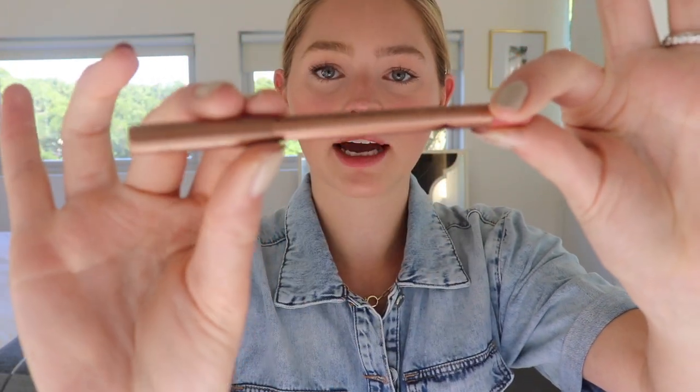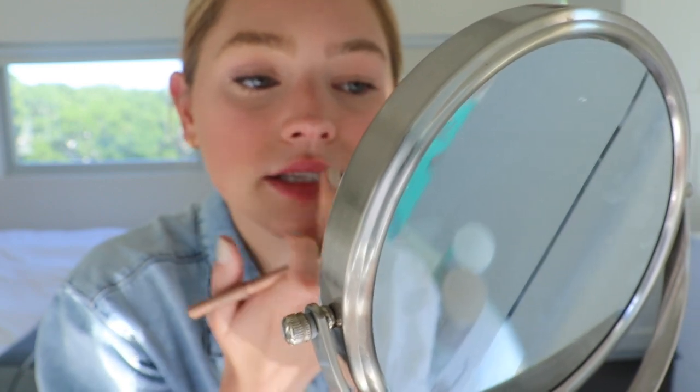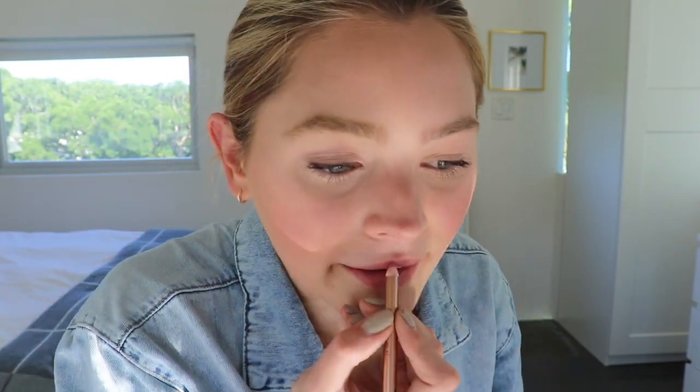First up is going to be, again, Charlotte Tilbury Pillow Talk. Love this one. It stays on for forever. So yeah, I kind of have a natural Cupid's bow, whatever that thing's called. So I tried to highlight that. Oh, getting a little blurry. Alright, I'm gonna try to move less.